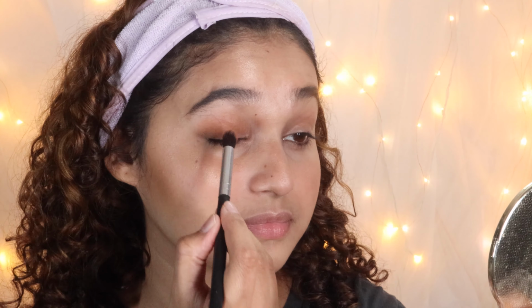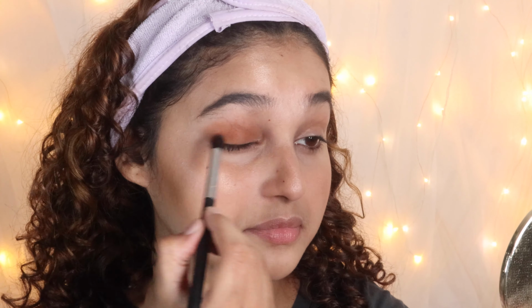I'm gonna pick this orange shade and apply it all over my lid. I just want to check if there is any fallout, and trust me, there was none. I applied some eyeliner off camera and this is how the eyes look.